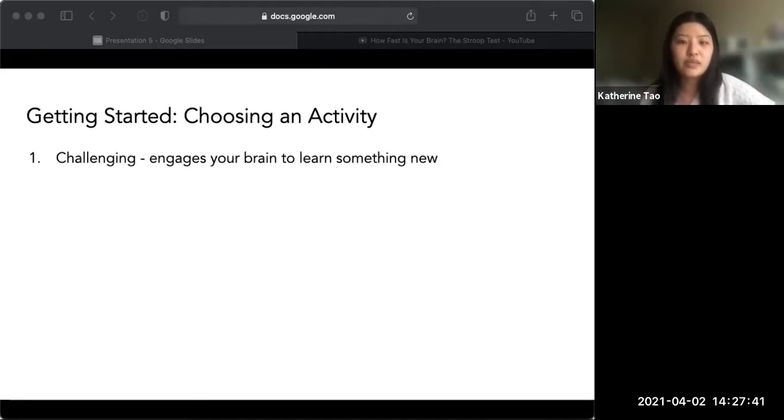You don't want to pick something that is too hard, but having an element of challenge engages your brain to learn something new and offers you the chance to improve. And this also doesn't have to be a new activity. If you don't want to start something new, finding ways to grow in your current activity is also important because it challenges you to increase your skill set and knowledge.